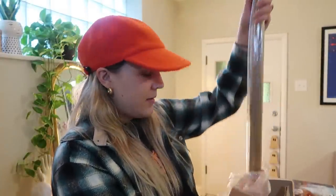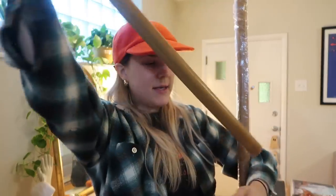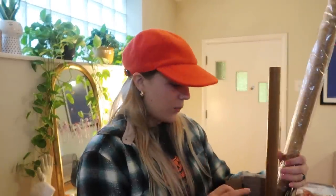We have a really large window in this living room, so I want to put up some curtains. I needed a really long curtain rod, and I found this one on her page. It's hard to show you the whole thing because it's really long, but it's a mid-century wood curtain rod. I got this for $50, and it originally was $110 on their website. That is everything I picked up from her on Facebook Marketplace, and I think they're really going to make this space look super high-end.